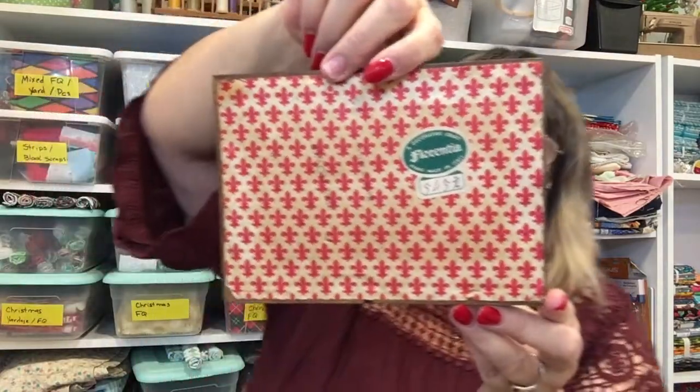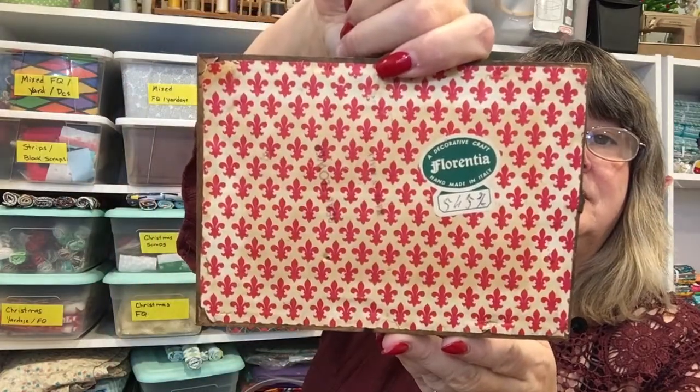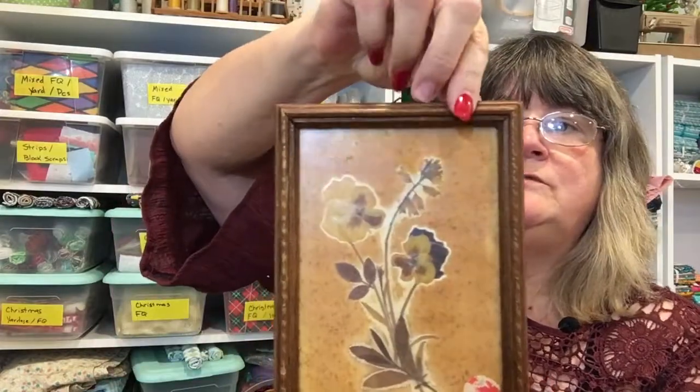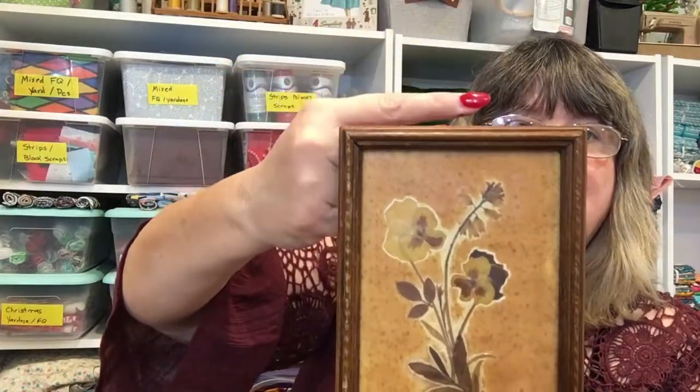I can't help it. Now I found this little framed picture right here. Now it is not a pressed flower. It's something else. It looks sort of, I can't even tell you. I don't know what it's made of, but it is older. Look at the back. Even the back is fabulous on this little picture. Okay? And it says Florentia, a decorative craft handmade in Italy, and it's number 5657. So these red fleur-de-lis, I believe that's what they are, on this little wooden picture, it's got a little tiny hanger just here. Beautiful, beautiful, and fun.